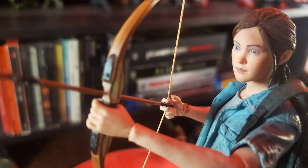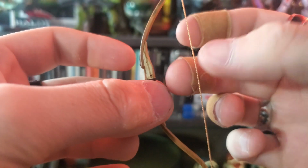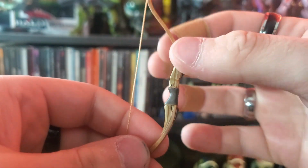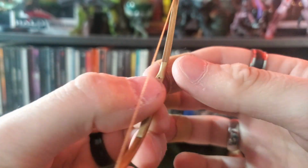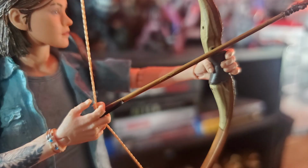One cool little thing is that you can actually pull back that string and have it look like Ellie is firing an arrow, or whatever you want to do with that information. But I think that's something that's really cool. I like it when toy companies do that. I will say though, because of that, you want to be very careful. You don't want to break it. Another thing that is included with the bow is 4 small arrows, which are very small, and be careful with that, because they can be easily misplaced and easily broken because they're very thin. So be very careful of that.